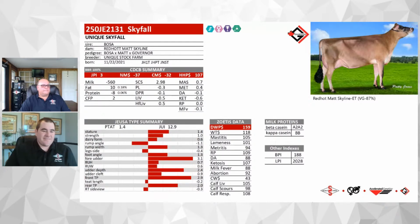Oh, I don't know what year. I'm drawing a blank on that one. But this bull does a lot of things right. I mean, he's a tick negative on milk here in the States, but you go to Canada, he does a lot. The 12.9 JUI with a nice bar chart, good calf wellness dollars, A2, positive mastitis resistance. Just a bull that, when Maury got a hold of me, I was hoping I don't get denied to bring this one in, because this one had me excited.